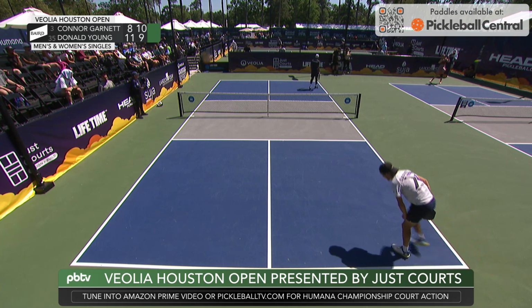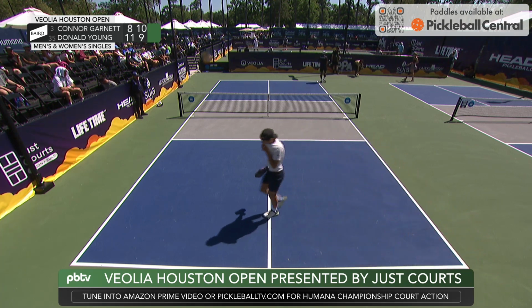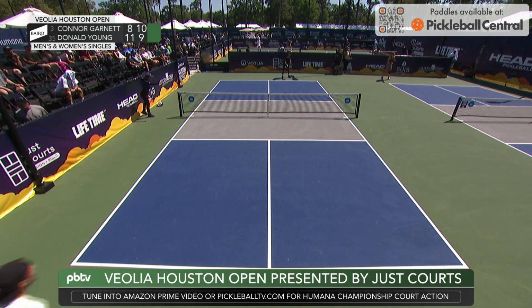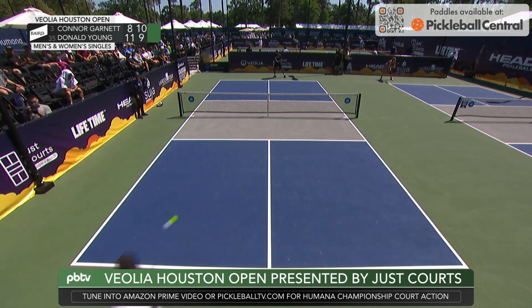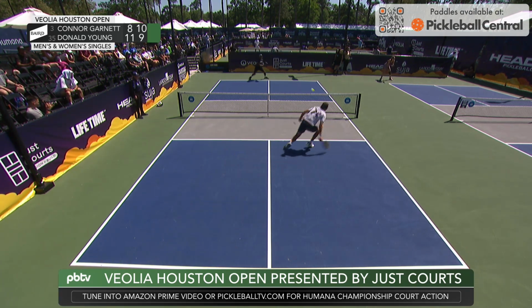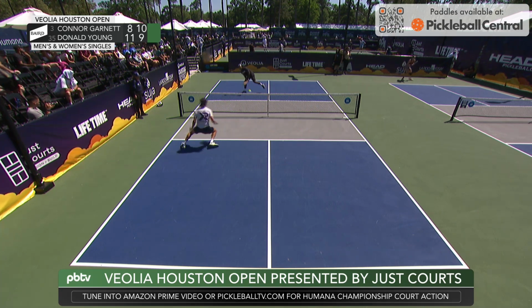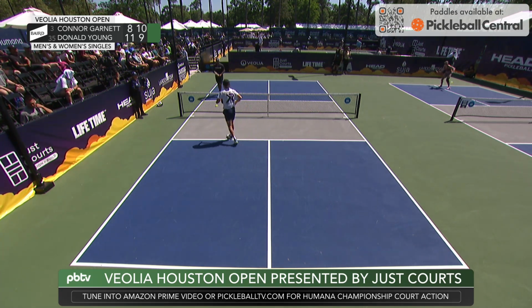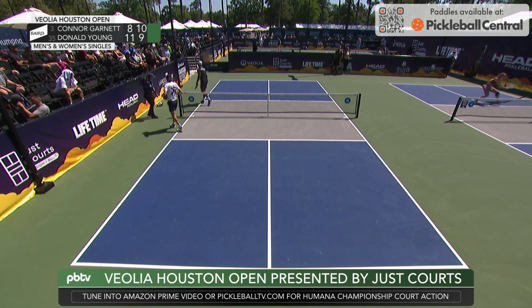Side out. Feels like we've seen the same exact point be played on these same exact 3 game points. A third to the Donald Young backhand, a volley, and then a miss. 9-10. Yep. Side out. Timeout, Selkirk. Would you expect anyone to call timeout here? 10-9.